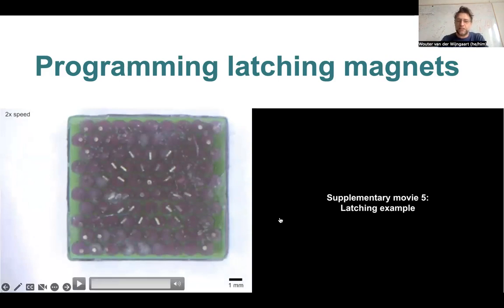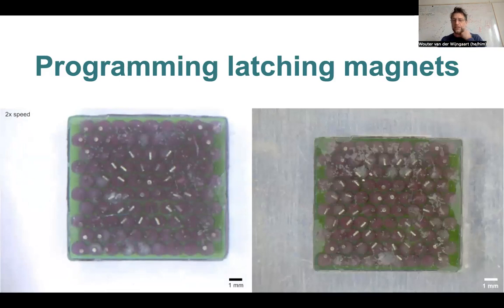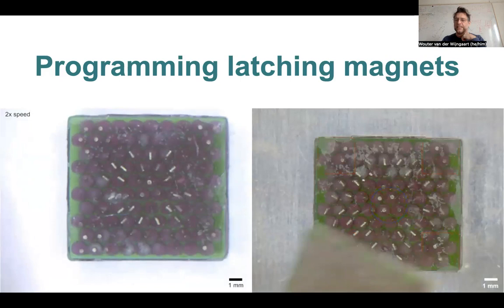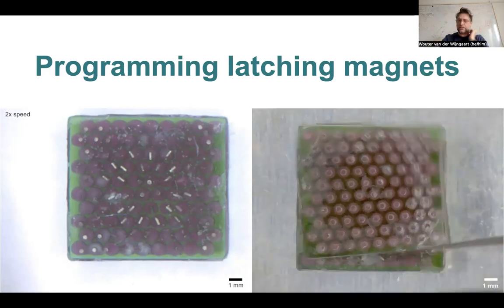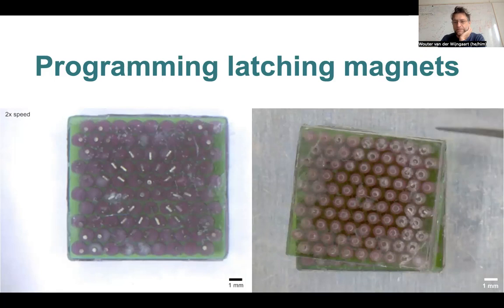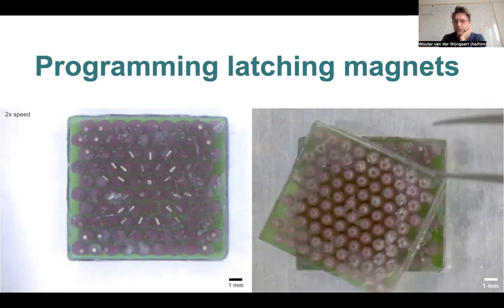And now the most interesting part is, of course, if you take two of these materials, they will prefer a specific alignment to each other. They will latch to each other. And here you can see one of these materials, and we'll take another one, an exact copy of it, and put it on top. These materials will tend to latch at 90 degree intervals. They always jump together in the same way. If you push a bit further, you will force it to jump 90 degrees.